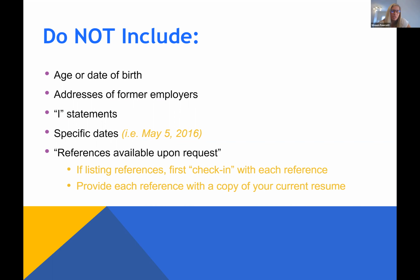You also don't need to include "references available upon request." This is something that used to be required on resumes. It's kind of outdated at this point for a couple of reasons. Typically, it wastes space on a resume, and it's also kind of redundant. If you're applying for a job, the expectation is that you would go through the interview process, and if they like you, you're going to be expected to provide references. So it's kind of unnecessary to actually state it. The other reason too is oftentimes you're applying online. Many companies actually require you to list your references within the application process up front anyways. So adding it to your resume, again, is just a waste of space and it's kind of unnecessary.